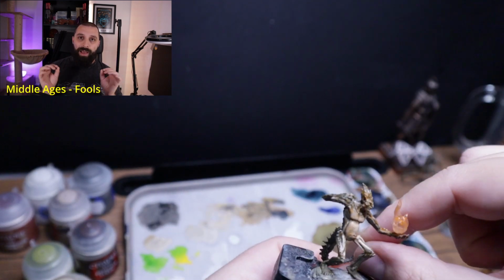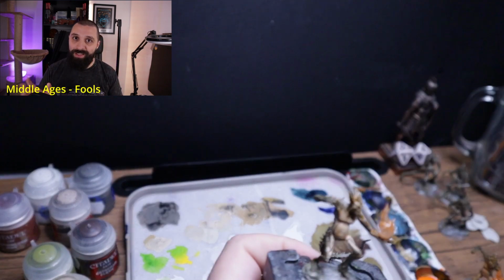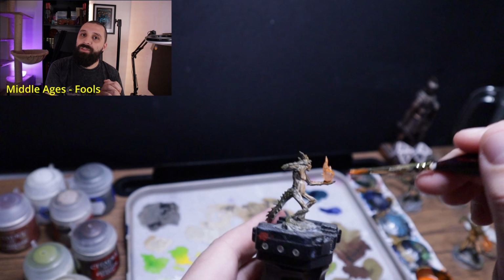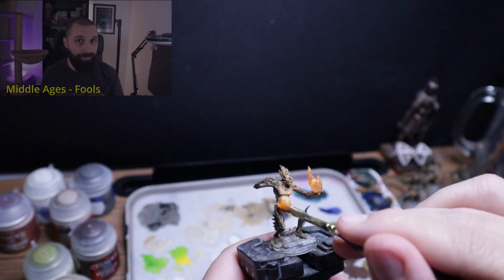And with that, I'm gonna catch my breath for a moment, talk about the miniature, and we'll get ready to start wrapping things up.